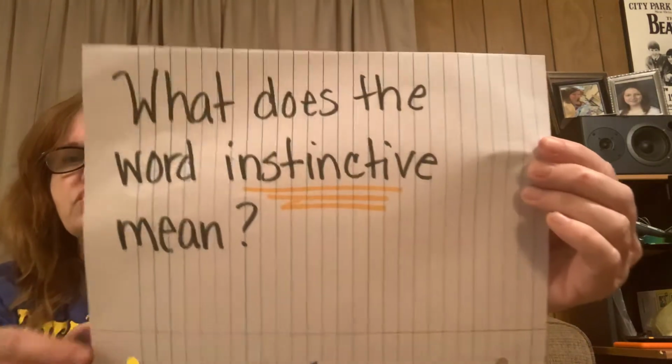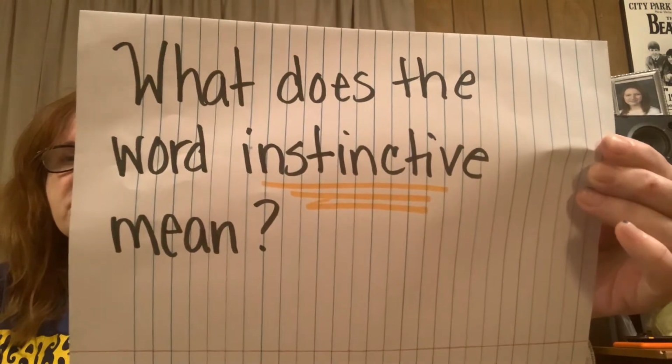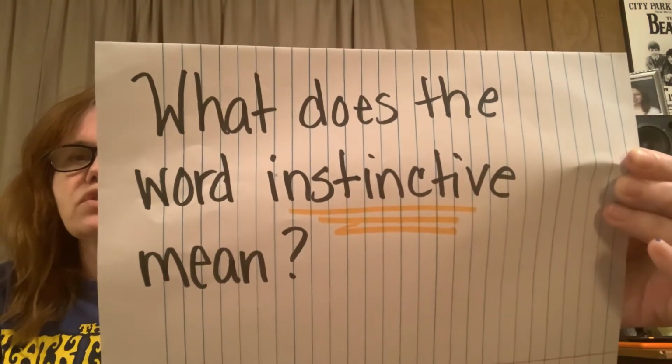All right? So today, as we finish up about the little babies, we're going to read the last part of letter 11, and this will be day 16. What I want you to do is tell me, what does the word instinctive mean? So be looking for that definition. You might have to use some context clues. Context clues are words that surround that word that give you clues as to what the meaning is. All right, so we are looking at today at day 16.